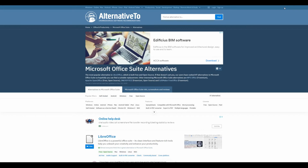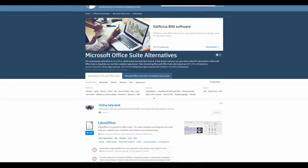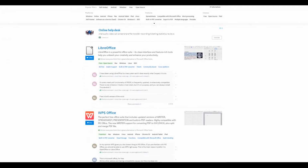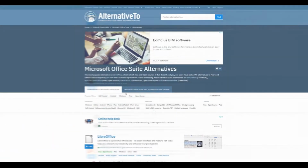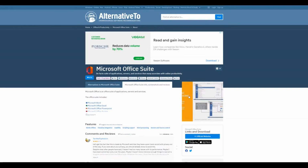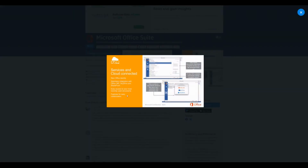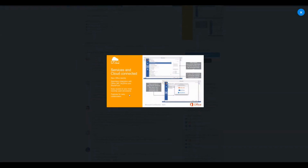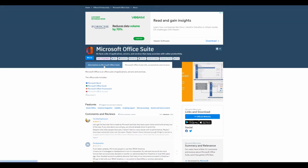Let's pick a specific one and test the customer experience now. Well, when we choose Microsoft Office Suite, the site offers us over 45 alternatives. We can see the alternative software listed below, with screenshots appearing near them. Let's see what's in the second tab. Well, what we see is detailed information about Office Suite and screenshots here. There are also customer reviews about the software and sub-services of Microsoft Office Suite.